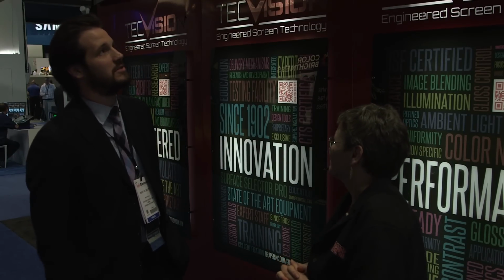Again, it's one of those things to be able to show the custom element and how much custom product you can produce for clients is a huge advancement for screen manufacturing and really any manufacturing in general. To be able to, again, produce in-house your own stuff and display it in a manner like this, which we really don't see. We're used to seeing booths designed by random companies that just do trade show displays. This is one that's all in-house, something definitely to be proud of.